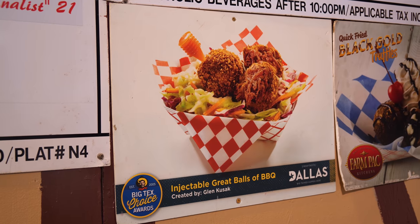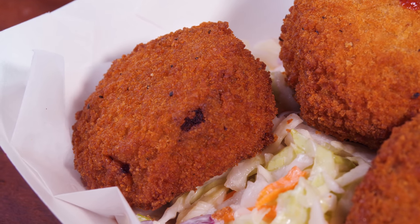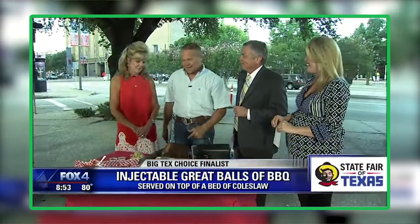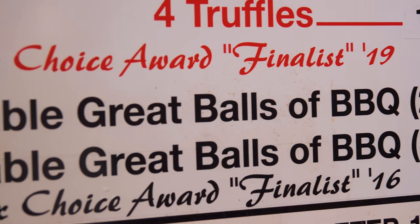Yeah. This is today's final surprise, and I can't wait for Mike to see it. This ordinary-looking ball is something special, created by Glenn Cusack in 2016. These are injectable great balls of barbecue. I think it's like a play on great balls of fire. Great ball of fire, yeah. After its debut, it became an instant hit.